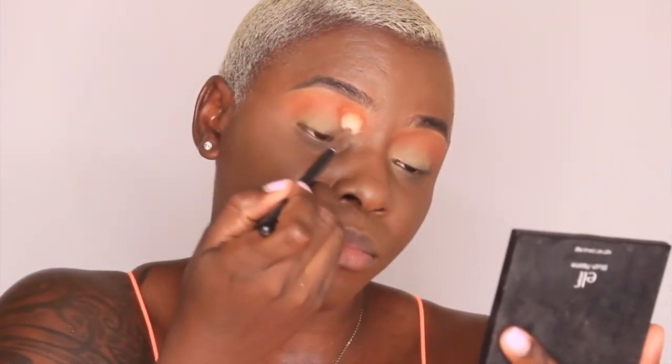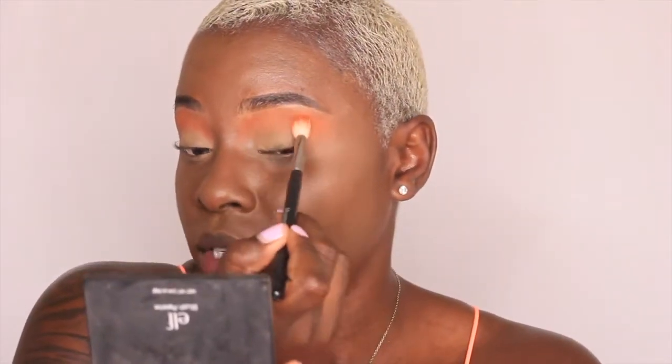And this is one of my favorite brushes, guys, the Morphe 441. I saw that this was one of Jacqueline's favorite blending brushes. And you know how I feel about Jacqueline. So I just snagged this. Hope you guys can see that.